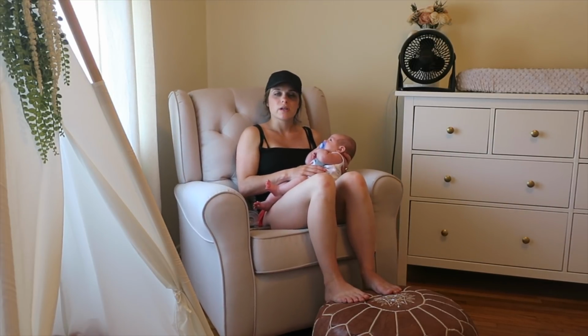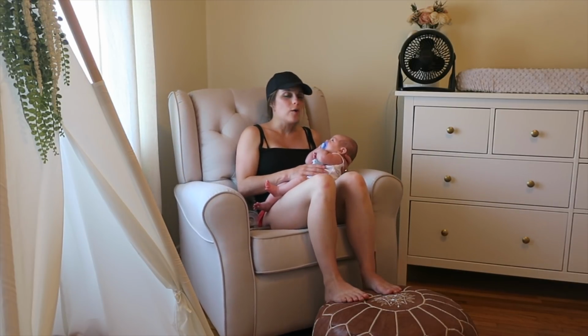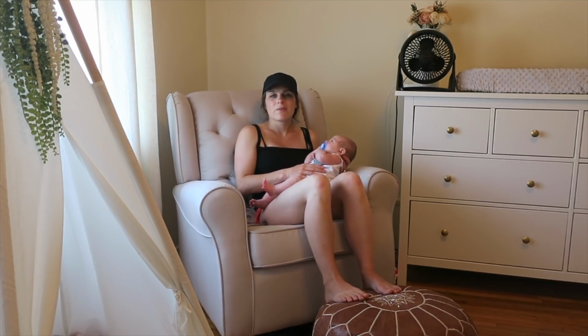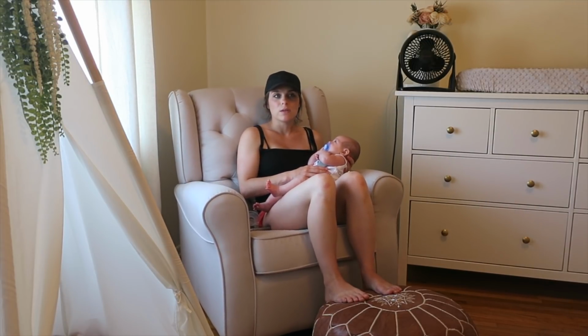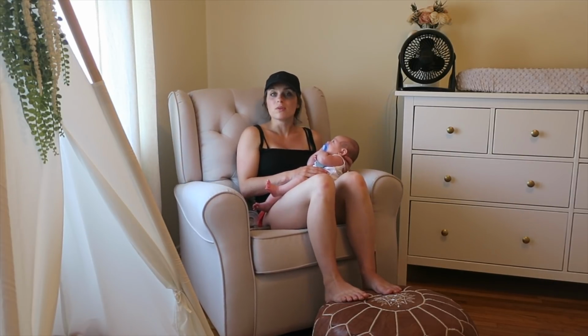The doctor's not too worried about it. It's a super easy fix if we do decide to do something. Obviously, we don't want to put him through anything he doesn't need, so we're just going to keep an eye on it and see. Right now, we're not planning on doing anything, but if it seems to be an issue, we'll reevaluate.